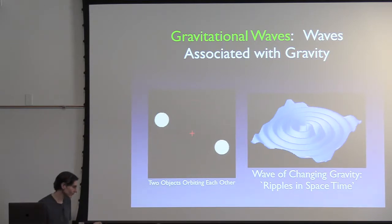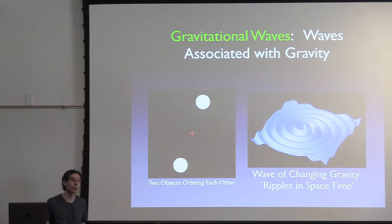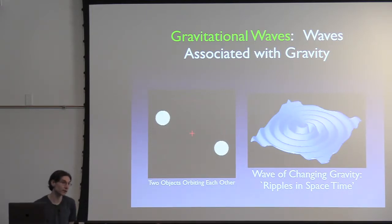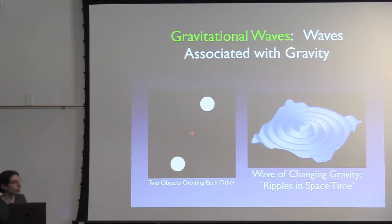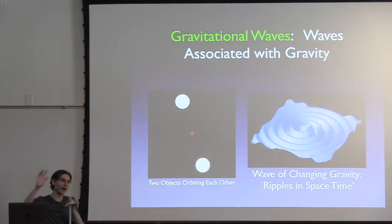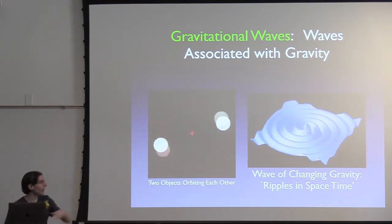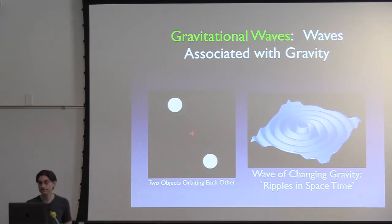Is that different from light? I never thought of light waves as waves of changing light. So light waves are waves of changing electricity and magnetism. That's right. And so in that sense, it is very analogous. That's exactly right. And the difference is if you have objects moving around that have charge, then they produce light. If you have objects moving around that have strong gravity, they produce waves of gravity.